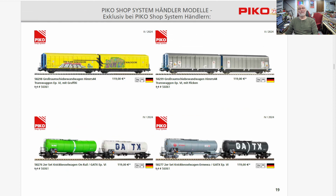Let's keep going with these. So again, these are all part of the shop system. So some wagons, including they're really advertising some of the graffiti. I've noticed Piko's got a lot of offers for graffiti, but here's the first. But here are freight wagons that are only available through these shops.